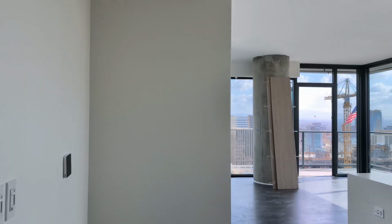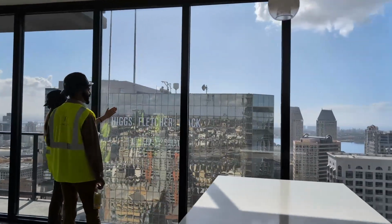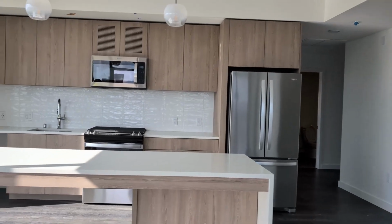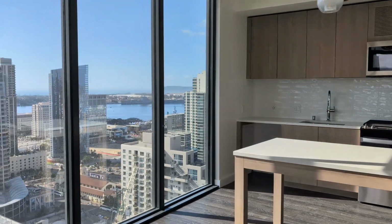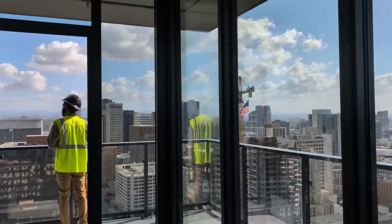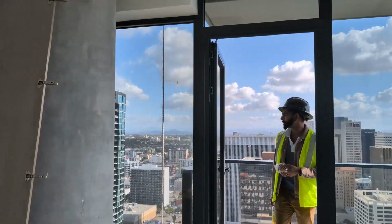And then going into the living room, the views once again are gorgeous. You do get a little bit more of a city view, but you can see Coronado, you can see the water. The kitchen has an island, so you can make that the dining space very easily. But then moving over to the actual living room area where you'd have your couch set up, you can see that there is a large cement pillar, and we will actually talk about this in just a second.